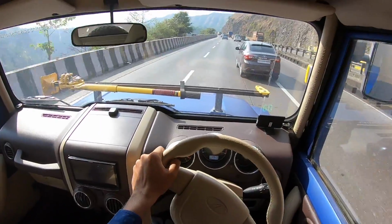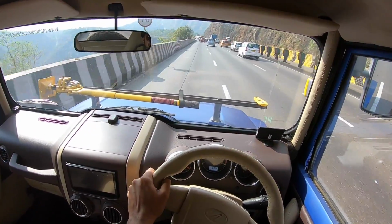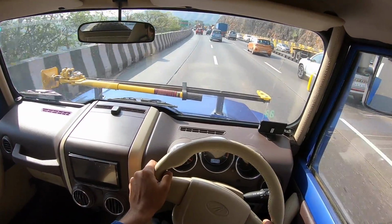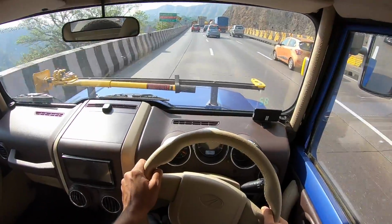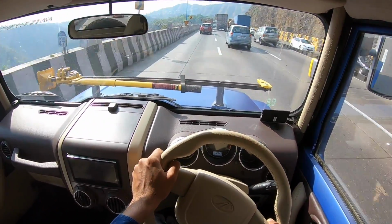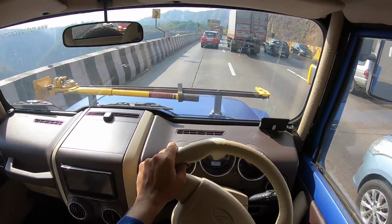But NVH levels are not there. This engine actually sounds like a complete tractor, and because of the massive tires, it's even slowed down further. So 0 to 100 kilometers per hour takes around 5-7 years. Actually, it should take around 30 to 35 seconds. We will strap on the V-box to it and check it. Maybe I've put the timing in, just check it. Oh no, we didn't even reach 100 kilometers per hour.